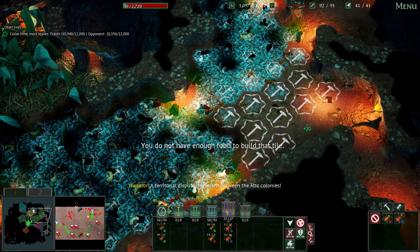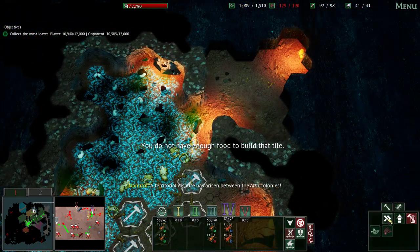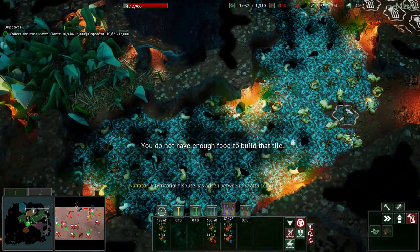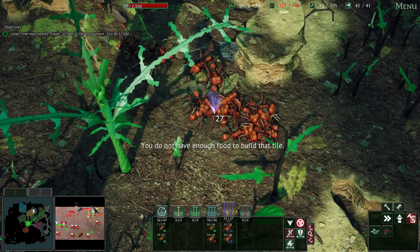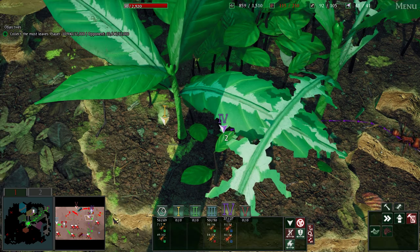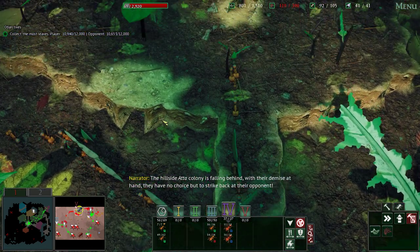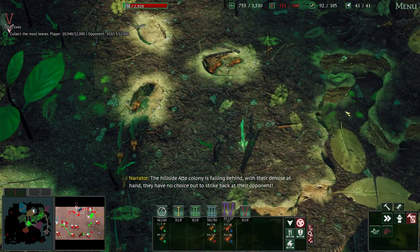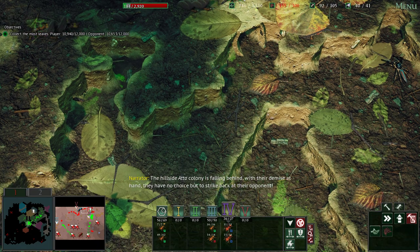A territorial dispute has arisen between the Atta colonies. The hillside Atta colony is falling behind. With their demise at hand, they have no choice but to strike back at their opponent.